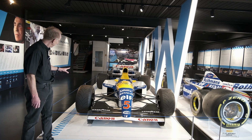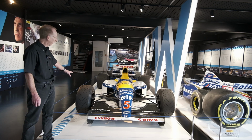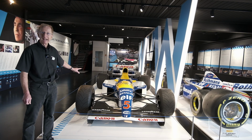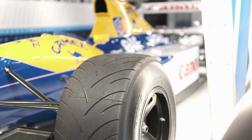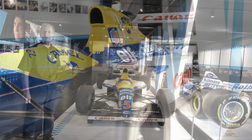You'll notice on it that it's got very wide tyres on it. These are in fact not slick tyres. These are intermediate tyres for use in wet weather when it's not raining particularly heavy but the track's a little bit wet.